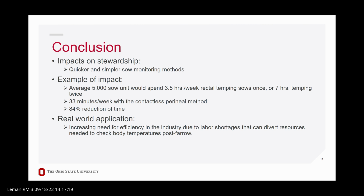This is a reduction of time of 84% when comparing a rectal to a perennial contactless method. Not only does this study have a large impact on stewardship, but it also has a very strong real-world application. There's an increasing need of efficiency for labor shortages that we face, and we're often diverting resources and time within our employees on the farm to collect temperatures. So this reduction in time could be really beneficial to sow farms moving forward.